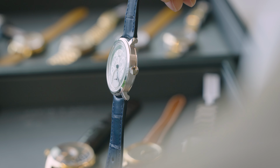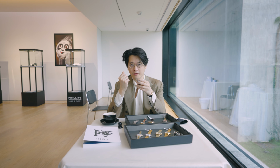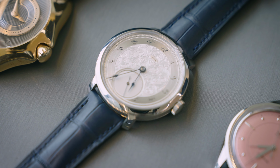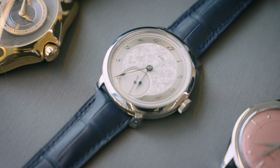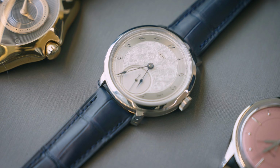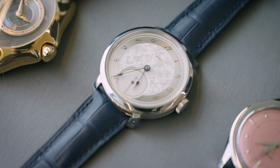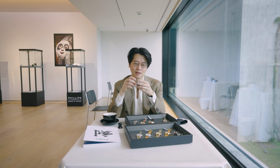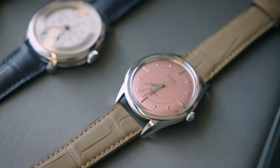The engraving. There's an engraver at Masa's Pastime named Kei-san, and Kei-san is an incredibly skillful engraver, and he has done this wonderful floral pattern on the center of the dial. The case is actually in steel, so this is much lighter than the normal Nayuta Model A's that Masa's Pastime sells, and it makes it a unique piece. Check it out.